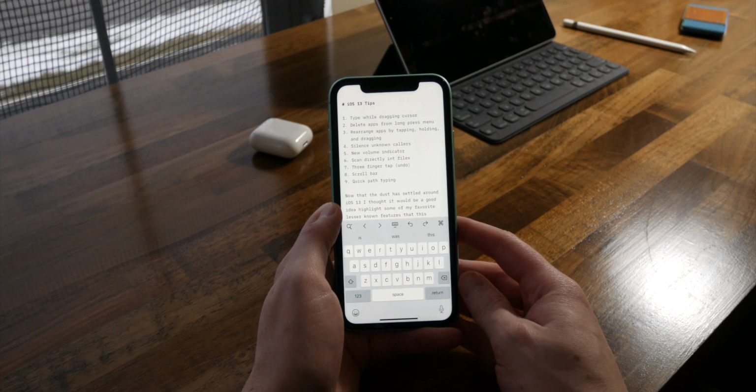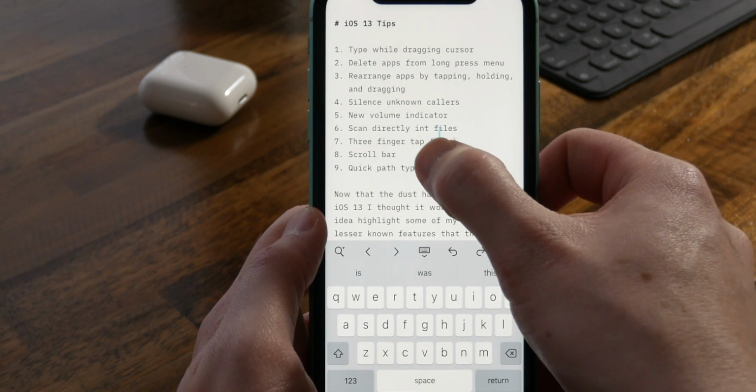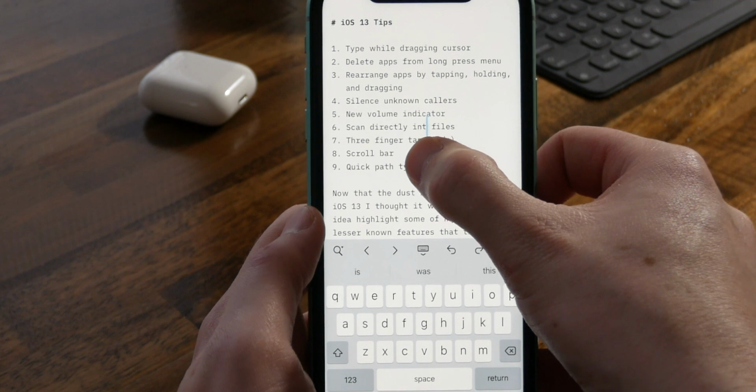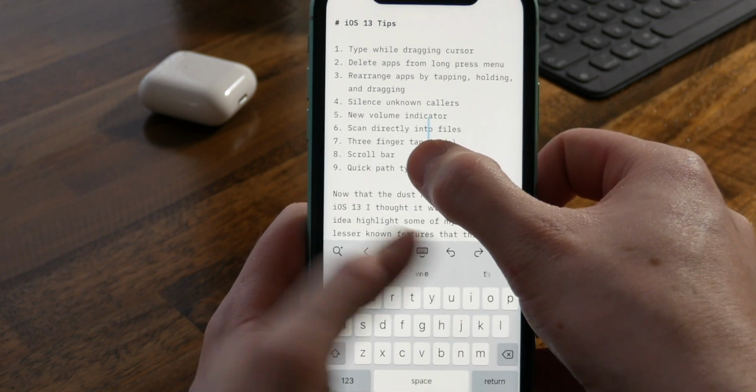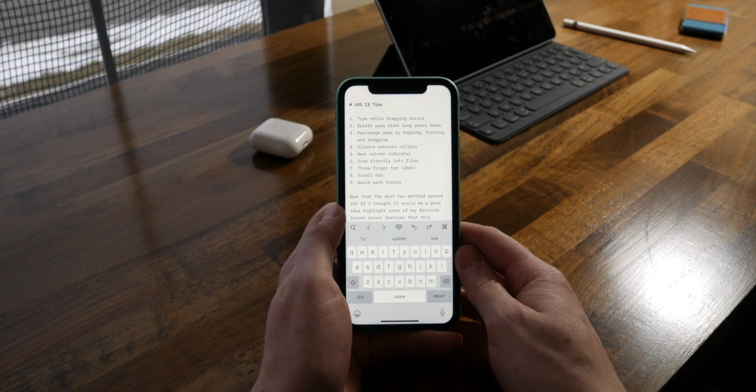First is the ability to type while moving the cursor. In iOS 13, you can tap and hold on the cursor to move it around your text. What's cool about this is that the keyboard is still active, so you can place it where you need to insert something and tap on the key and it'll insert it. It's nice to move around and quickly fix errors.